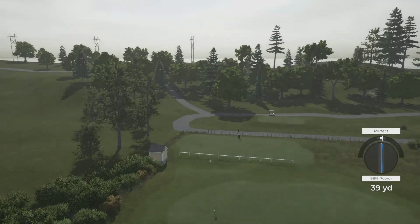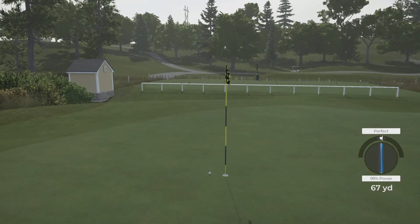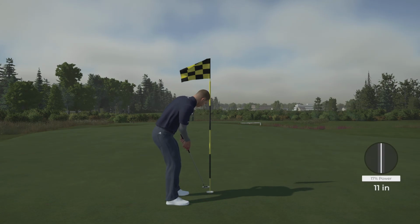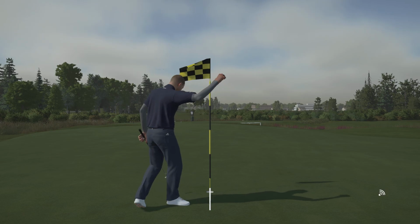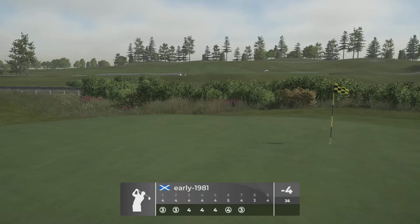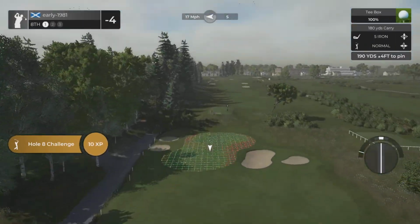I got 99. Should bounce and spin back though. Oh, we've hit the pin. What a fantastic golf shot that is. And that is another tap-in birdie. And I do get to 4 under. But really enjoying this golfing experience at Carnoustie Championship Golf Links course.